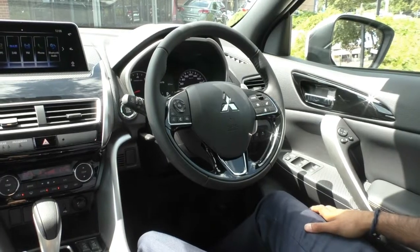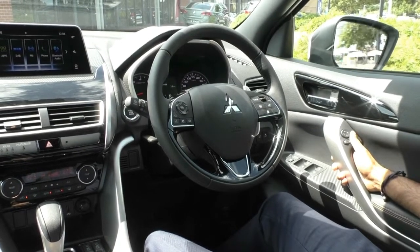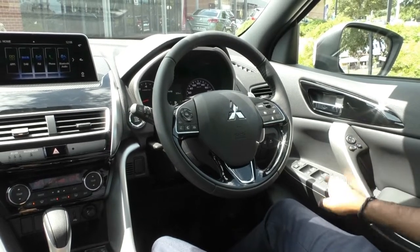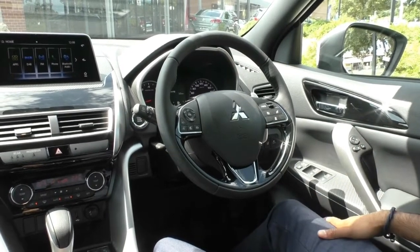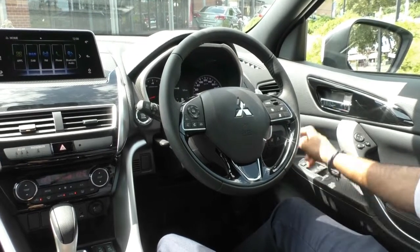Taking a look inside the Eclipse Cross now, on the driver's side door, there is a little handle here that does give you all your power mirror controls and the little toggle. Nice and easy to use with your thumb. On the door itself, you do get all your power window controls and they are all automatic. Above that is your central locking and your window lock.